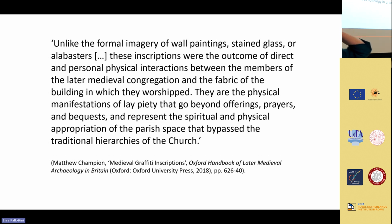Anyway, and then he goes on to say what he thinks these inscriptions are, all of the graffiti. They're the outcome of direct and personal physical interactions between the members of the later medieval congregation and the fabric of the building. So they're the physical manifestation of lay piety. They go beyond really the sort of institution of the church. They bypass the traditional hierarchies of the church. And that's, I think, why he subtitles his book, The Lost Voices of the Medieval Church, because he thinks that the graffiti gives voice to voices which have been lost.